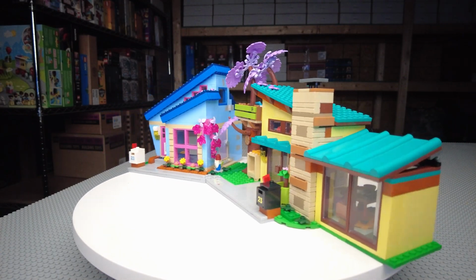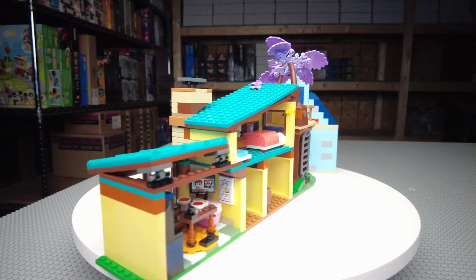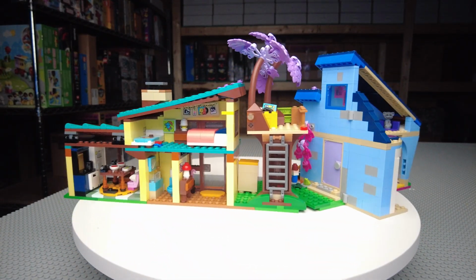Hope you enjoyed watching that build as much as we did building it. Now let's take a look at the set. Being a dual house build, this set represents very good value. You get two separate individual builds for the price of one.